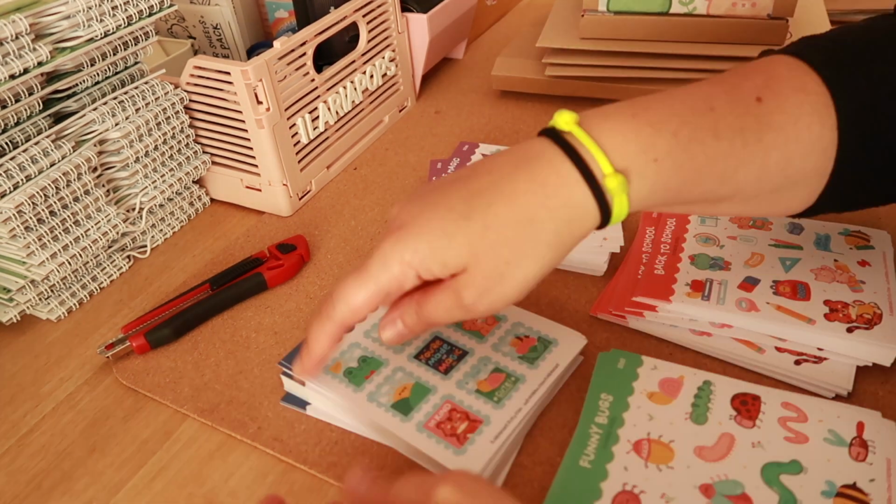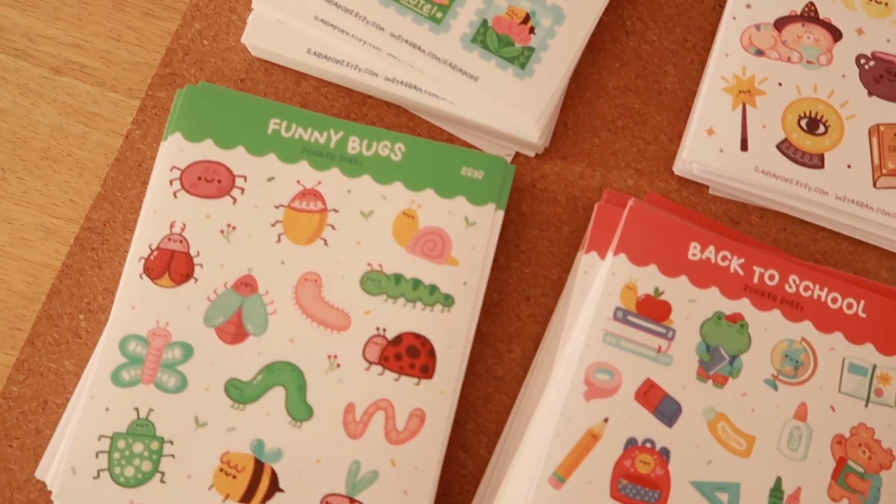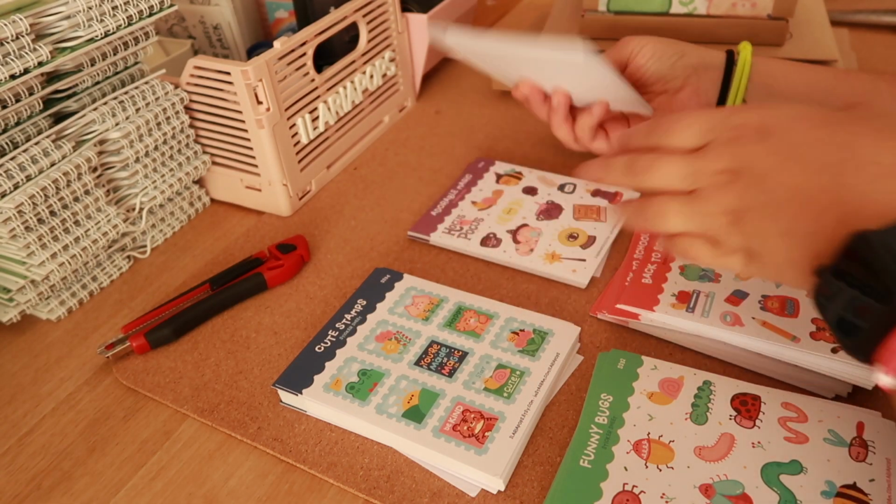I will like to cut the corners, which I always do on my own because I have the machine, so I can save some money on the production side.